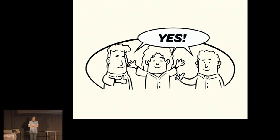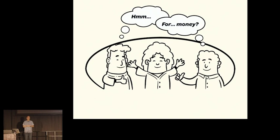and ask them, what do you think of my app idea? The problem with friends and family is that they tend to like you. They don't always like you, but they tend to like you. And the problem with asking people who like you what they think of your idea is that they want to make you happy and they want to say yes. And so you often end up with this coming out of their mouths, while actually what they're thinking is more like this.